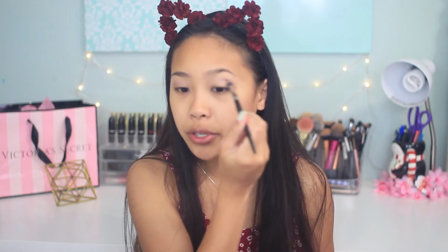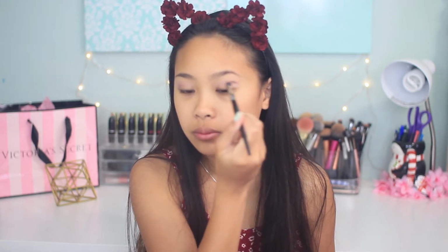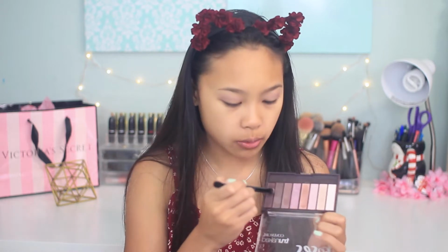The one thing I will have to say is with these shadows, they are really powdery. They're a lot like L'Oreal's formula, but that also means they are so beautiful and soft and they blend out super duper easily. So I really don't mind the fact that they're kind of powdery. Once you have that crease shade laid down, let's take the darkest in the palette right here and we're going to put that in the outer V.